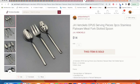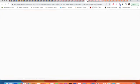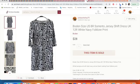And then here was kind of a rare flatware sale. I don't list a ton of flatware on Poshmark, so that's why it's a rare sale. But I got $14 for these 3 serving pieces by J.A. Henckels.